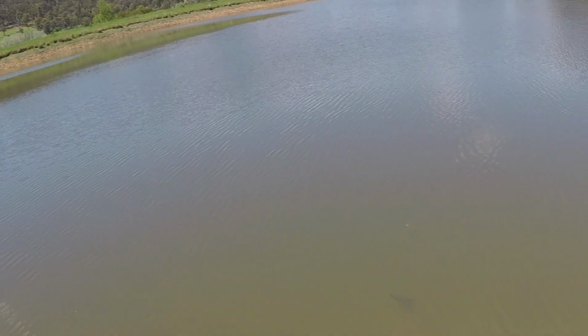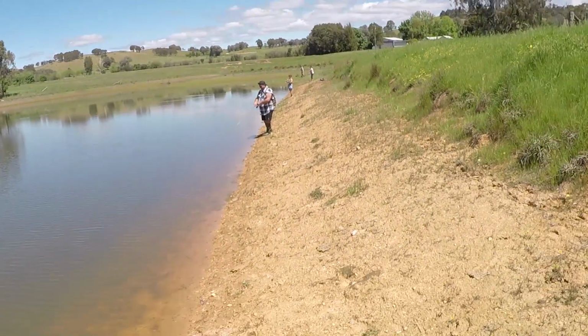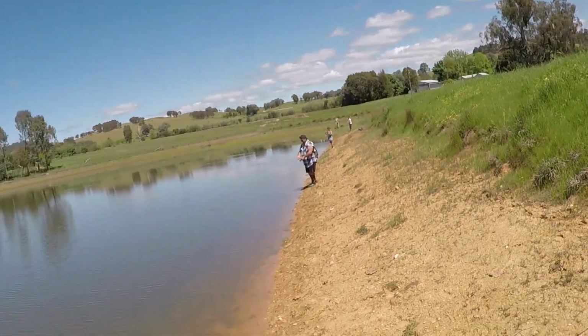Oh, and here's the turtle. Look at this. He was going to come up for a breath and he saw me. Here he comes. He's about to hit the surface and take a breath. Look at that, everything in this dam. Oh, and off he goes. Back to the depths. Whole ecosystem in here.